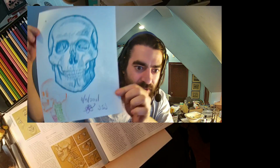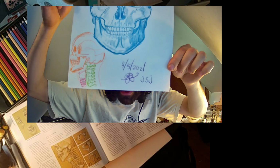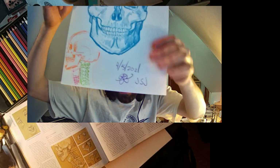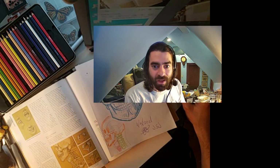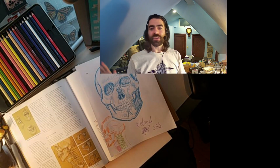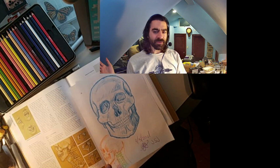So, we drew a skull and then we drew another skull on the profile with the 7 cervical vertebra, and we even started drawing in, I don't even know what it's called. It doesn't say. Voice box, whatever. Your throat. Now, I hope you're enjoying class so far. We're already almost at an hour, and it's supposed to be an hour-long class. This is a pretty good drawing.